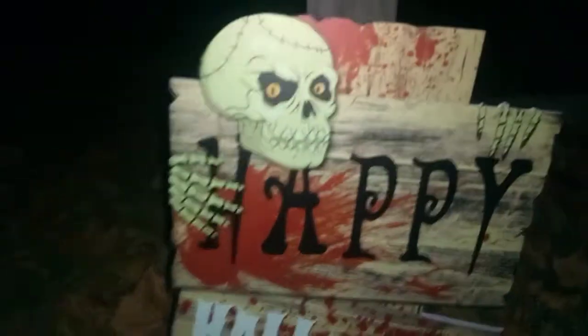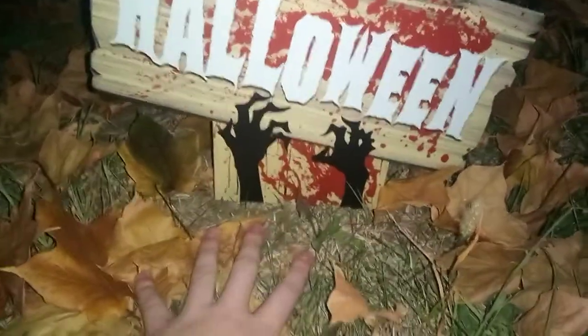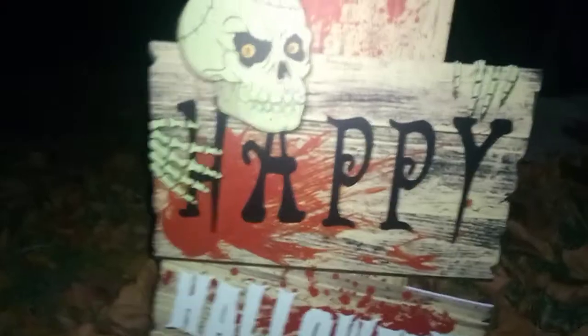And over here, I have another one. It says Happy Halloween on it, and it's got a skull on it right there. And it's got some blood splatters and some creepy zombie hands coming out of the ground. Yes, that looks really cool.